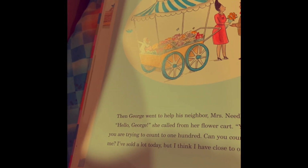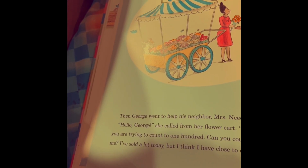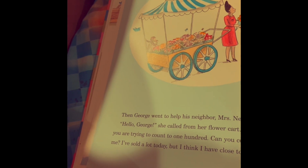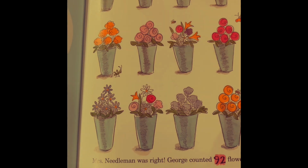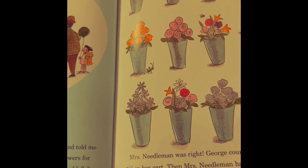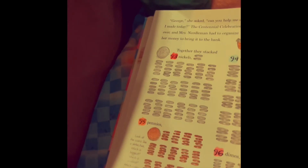Then George went to help his neighbor, Mrs. Needleman. "Hello, George," she called from her flower cart. "Your friend told me you're trying to count to 100. Can you count my flowers for me? I've sold a lot today, but I think I have close to 100 left." Mrs. Needleman was right. George counted 92 flowers still in her cart. And then Mrs. Needleman had an idea.